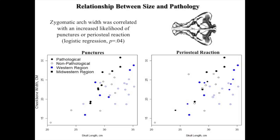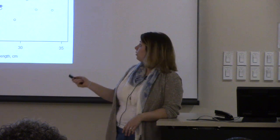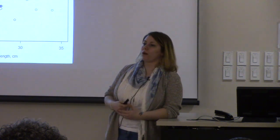So if you're looking at this chart, the filled-in dots are your pathological specimens, so they have some sort of periosteal reaction or puncture. And then they're color-coded by the different regions. You can see they're kind of mixed in together. But essentially, the wider the face, the more likely you are.